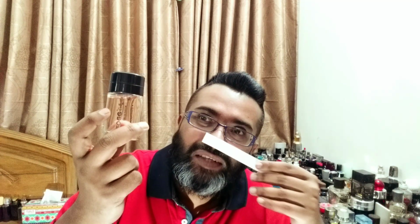So EDP concentration for this is pretty good. So how does it smell? This smells very close to one of my favorite fragrances from back in the time. So this is fresh, aquatic, sporty. It has a lot of musk. Okay, it has a lot of aldehydes.